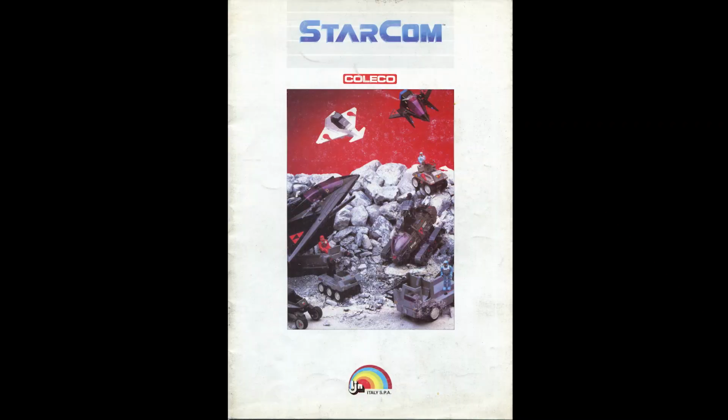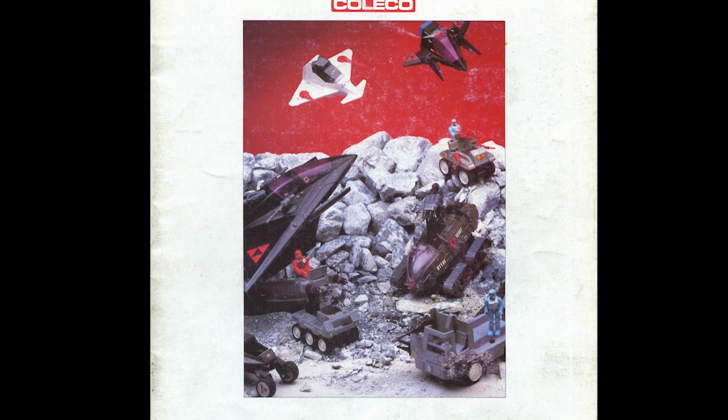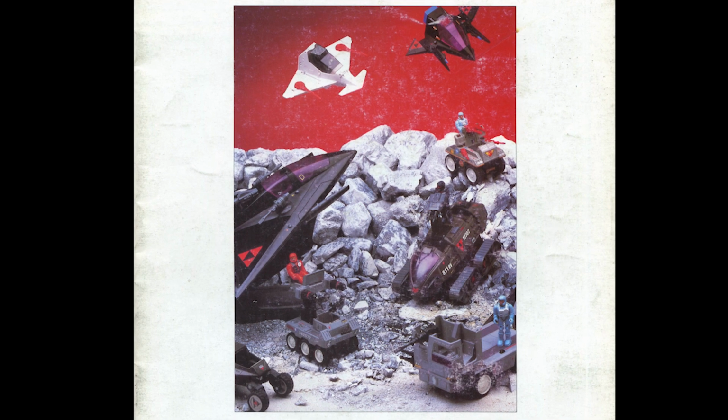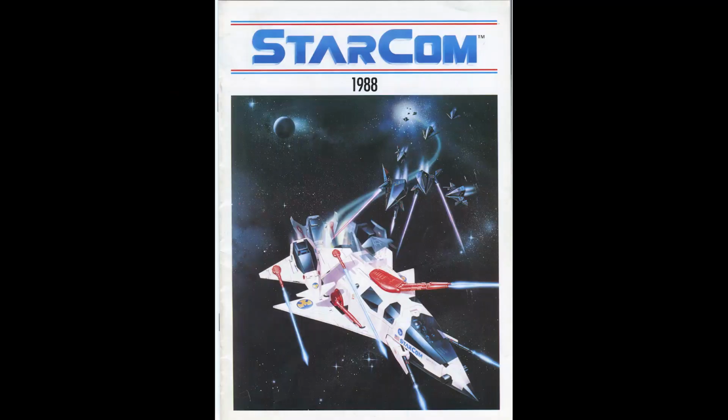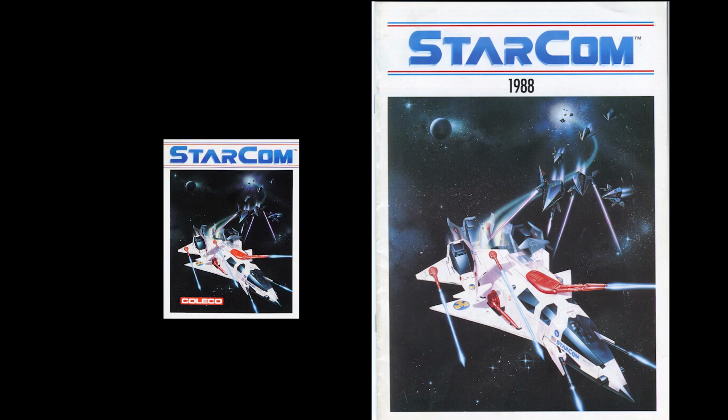The first one that I received was from Italy, and this one is an LJN catalog because StarCom was distributed by LJN throughout Italy. And then the second one that I received was actually a Spanish catalog, and I really think maybe I overlooked this one a couple of times because it looks like the European insert catalog except for much larger. Except it has that 1988 right there.